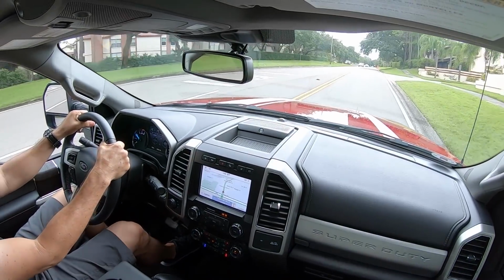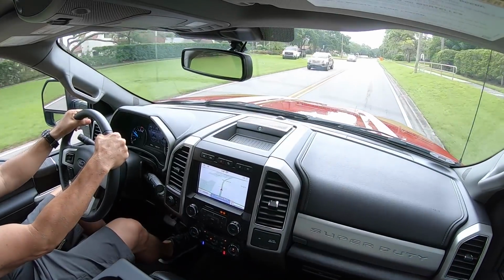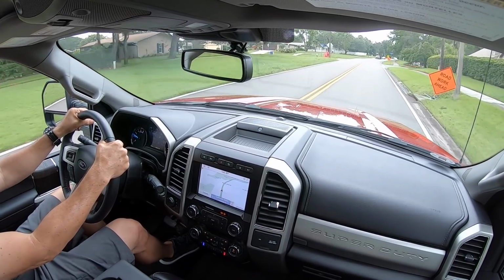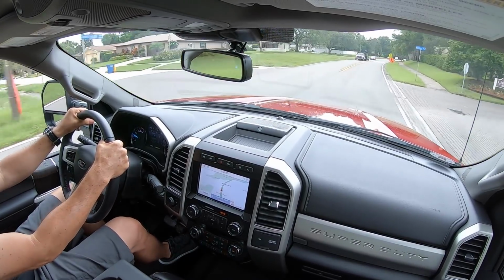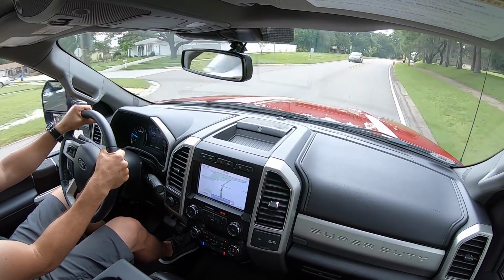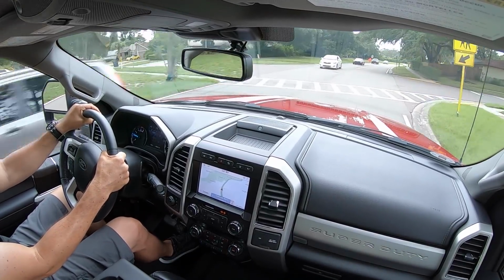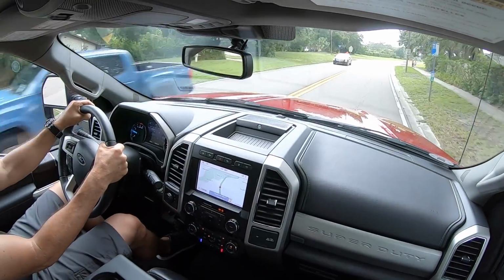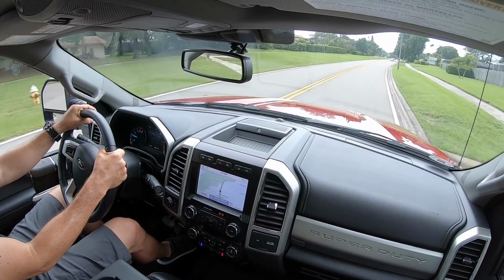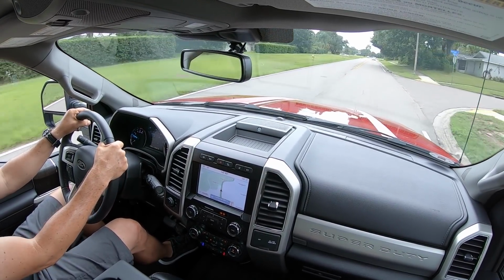Guys, hopefully this gave you a nice overall view and feel of what the Tremor's about. It really is going to take a rock course or some severe off-road terrain course to really showcase the capability, because that's how capable this truck really is. And nice to see that Ford added to the lineup of their F-250s and allow you to have that PowerStroke or the 7.3. But we're going to get back to our location and wrap this one up, so I'll see you in a split second.